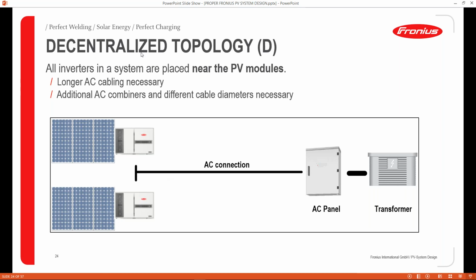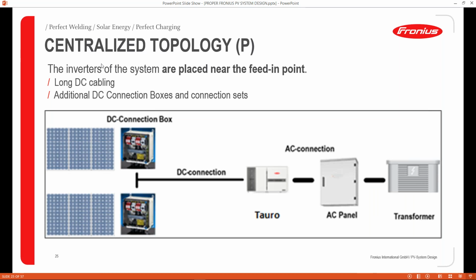So the D is also called the decentralized topology. It is decentralized because the inverters are distributed all across the modules area. As you can see, it's connected near to the PV modules. You have longer runs of AC cable and then additional AC combiners and different cable diameters necessary. But for the P version, which is also called the centralized topology, the inverters of the system are placed near the feed-in point, as can be seen, because you already have collected the DC energy from the modules and then transported via DC connection to the Tauro inverters.